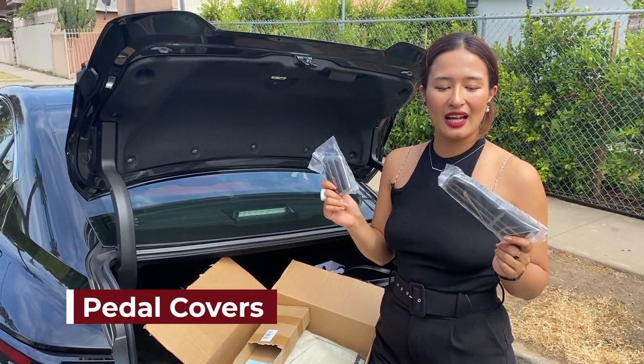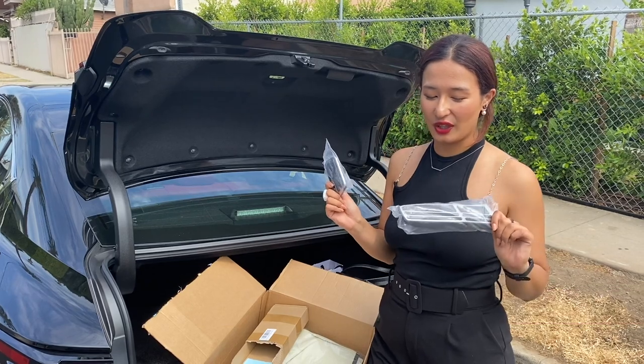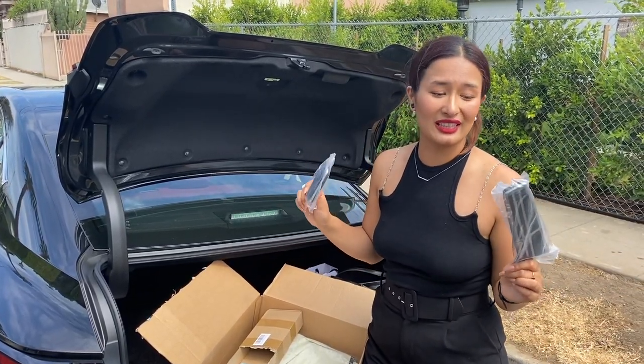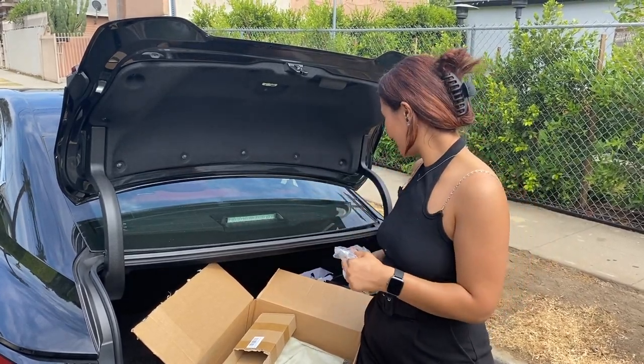Honestly, I do not know if this fits. So the thing with Amazon is you can return at any time, so we're gonna see if this is gonna fit. I thought about it, I don't think I should put a pedal on. The pedal is really bad quality, so don't buy the pedal from there. I'm not even gonna link the pedal down because it already kind of fell apart.